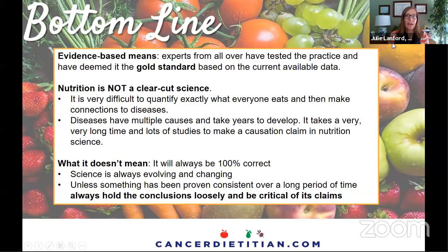So the bottom line, evidence-based means experts from all over have tested the practice and have deemed it the gold standard based on the current available data. So key is that "experts" here is a plural term. So it's not just one person's opinion. It's like a consensus of multiple experts, not a consensus of just anybody. It's a consensus of multiple experts.